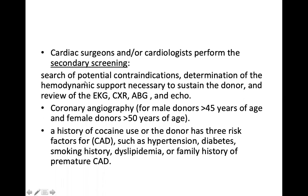The aim of this screening is to search for potential contraindications and determine the hemodynamic support necessary to sustain this patient. You proceed with the EKG, chest X-ray, ABG, and echo. In some patients, coronary angiography is indicated, especially for a male donor more than 45 or a female more than 50. This is in general. However, if you have a patient with a history of cocaine use or who has three risk factors for coronary artery disease, you need to do coronary angio before accepting this patient.